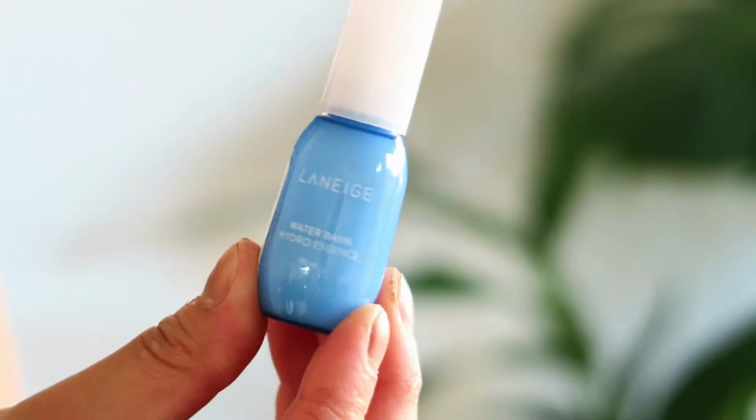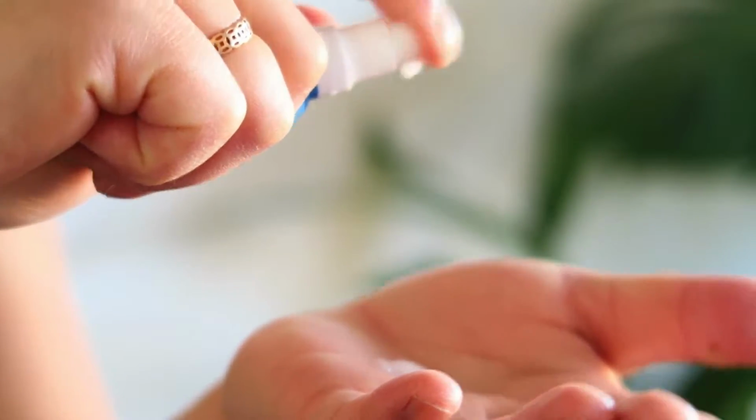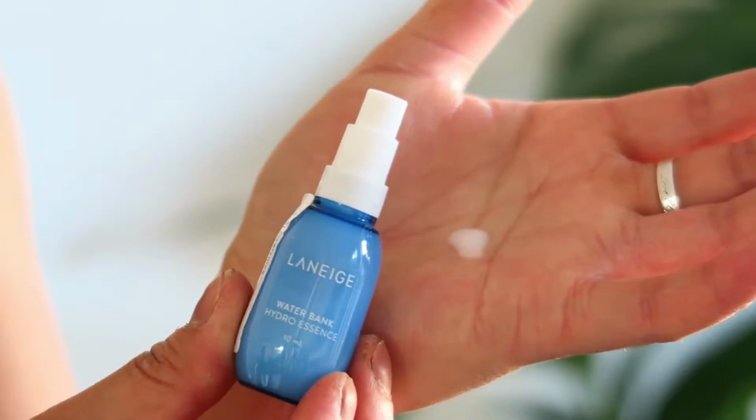So coconut hand cream, definitely will use that. I'll probably pop that in my handbag. The next thing is a Laneige Water Bank Hydro Essence. So it's like a toner. And I've heard that Laneige is a really super good brand as well.